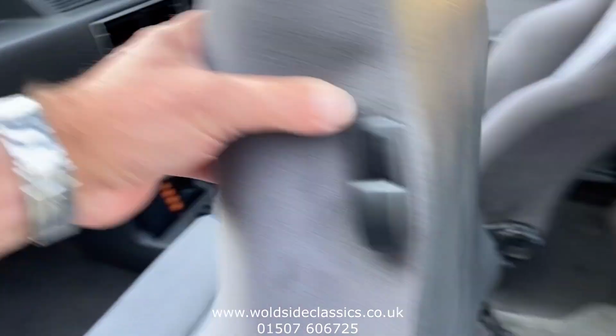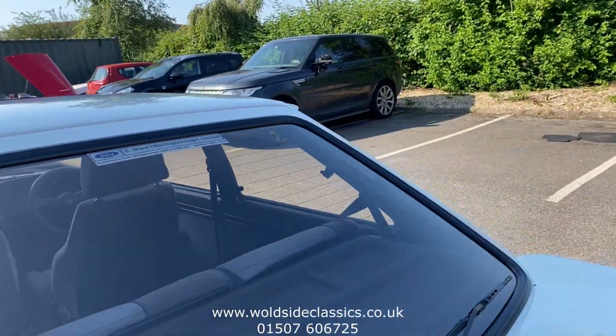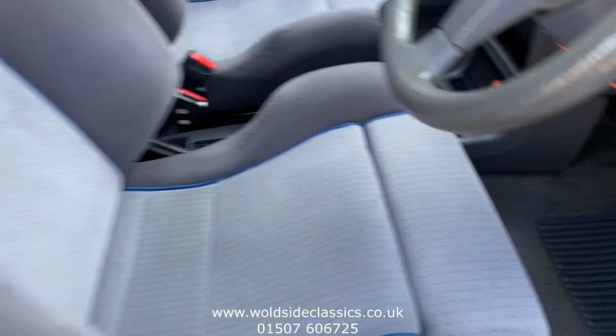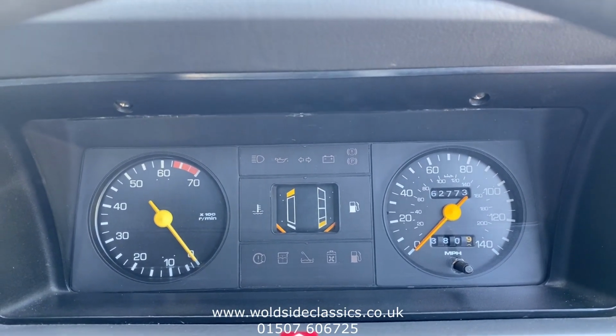So there you are. We'll come around to the driver's side. I'll pull it, and then we'll show you under the bonnet. Okay, all the locks work off one key. There we'll see the mileage, 62,773.